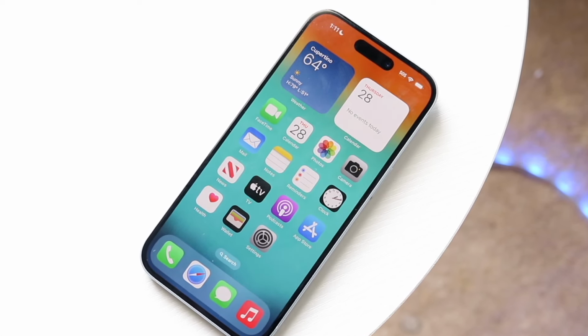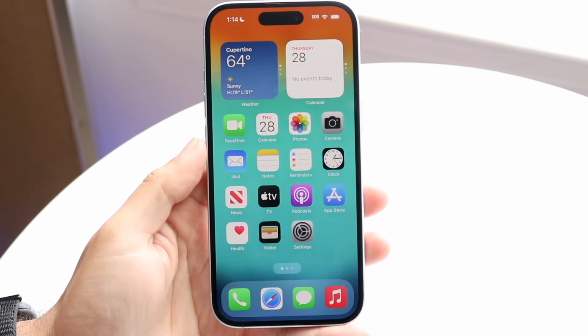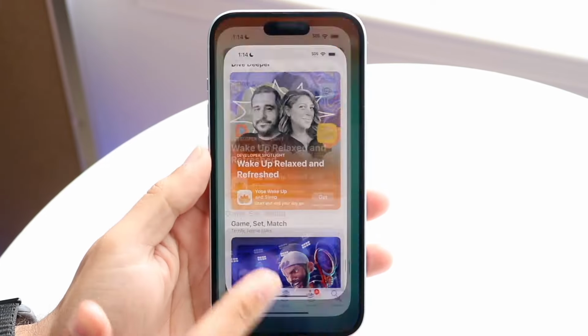Now, the leaks and rumors about the iPhone SE 4 are basically that this iPhone on the front is going to have a Dynamic Island. So this is cool. I love having the Dynamic Island. I think it's a very good thing to have, and I'll definitely take a Dynamic Island over a notch any day. But the weird thing is on the back.